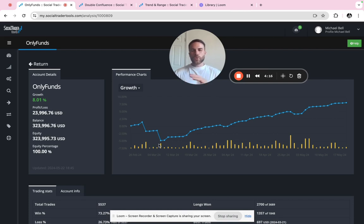Now, 2 weeks prior to attaching that double confluence strategy to this challenge, I had seen slightly high drawdown on that double confluence approach. So I decided not to copy a 100% lot multiplier. I decided to copy over at 0.7. And that was simply because it was making me feel a little bit stressed, a little bit anxious, and I didn't want to be feeling that way on a challenge. So that's what I decided to do. Now, as you can see, we had a fairly steady equity curve.